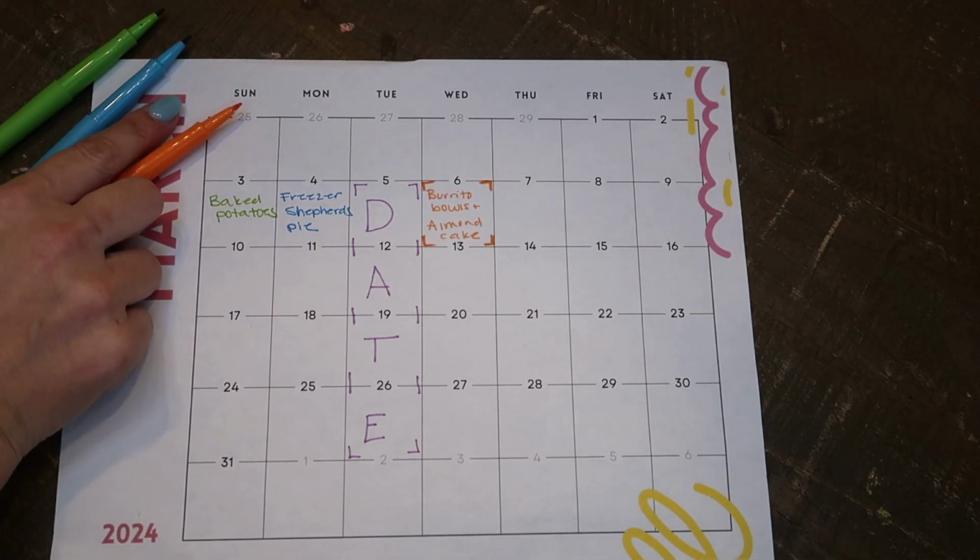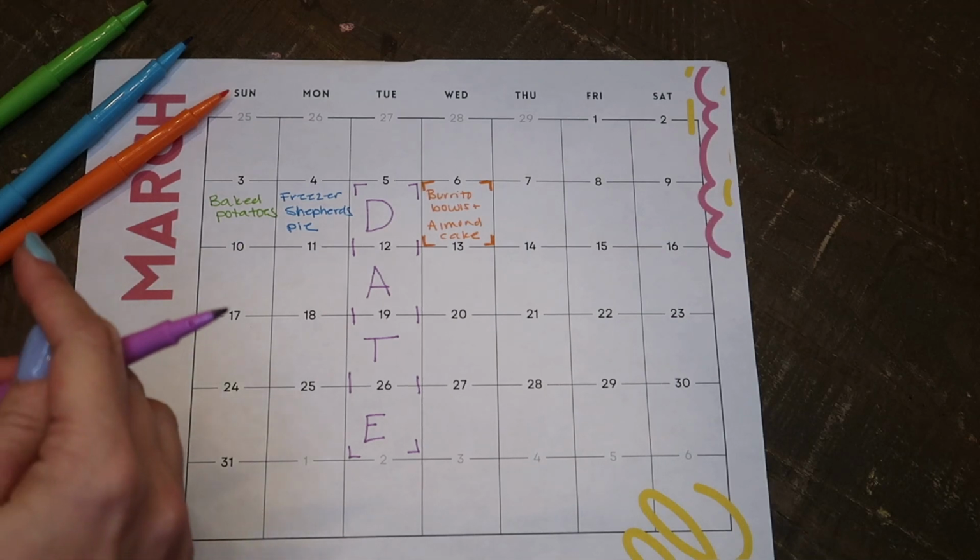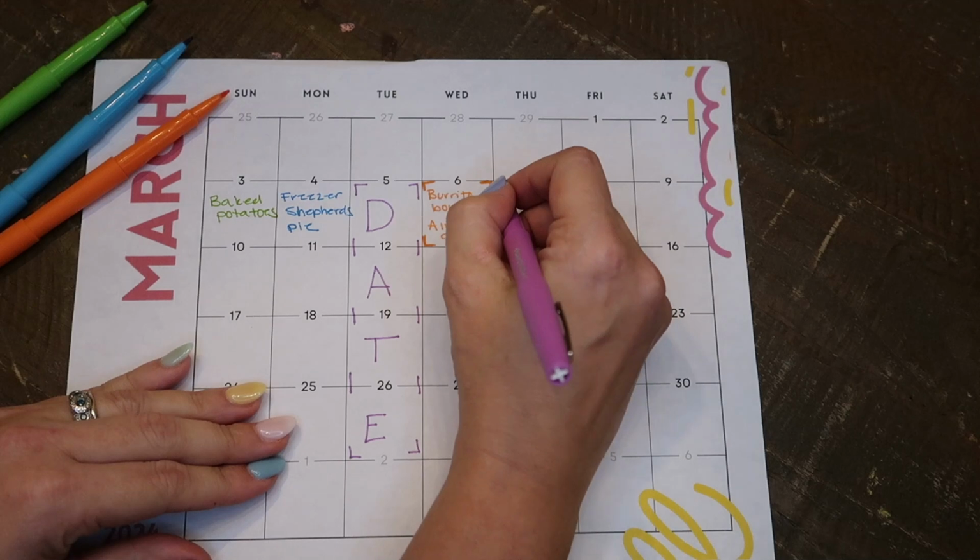And I always make a lot of this when I make this in the slow cooker. So we will have leftovers on Thursday. Thursdays are church nights, so it's a quick meal.